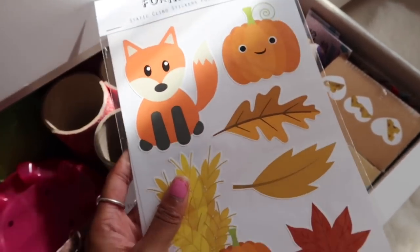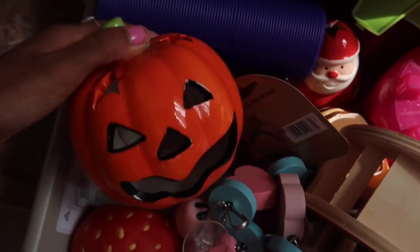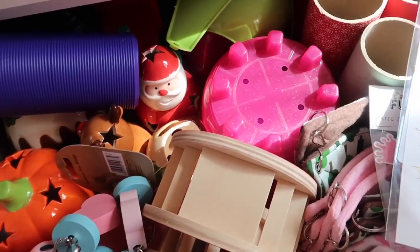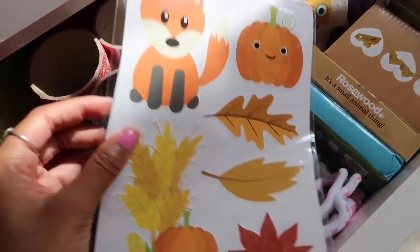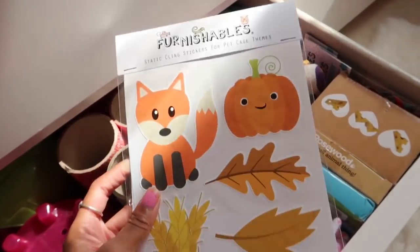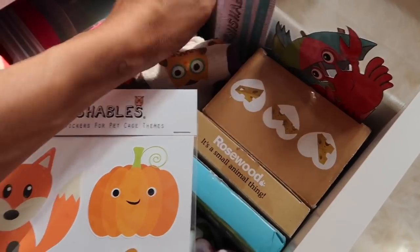I don't have a lot of autumn stuff, but I do have this pumpkin. It is more like Halloween, but I'm just going to use a lot of green and orange things, whatever I have. So I'm super excited to try this out. I'm not entirely sure what this collection is called, because it doesn't have the name on it like these ones do, and I can't quite remember, so I apologize for that.